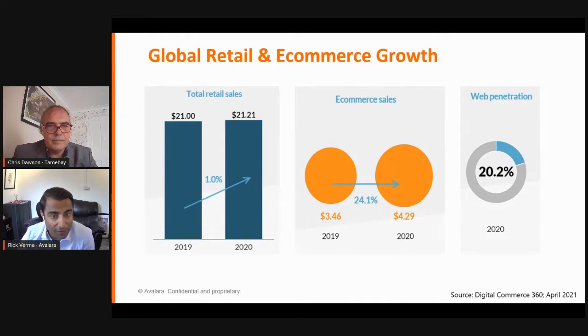$4.29 trillion of that 21 trillion was spent shopping online. So that's 20% of all retail. The year-on-year difference between 2019 and 2020 is a massive 24.1% growth. So the pandemic basically skyrocketed e-com growth, Bezos and Branson style, really, really quickly.